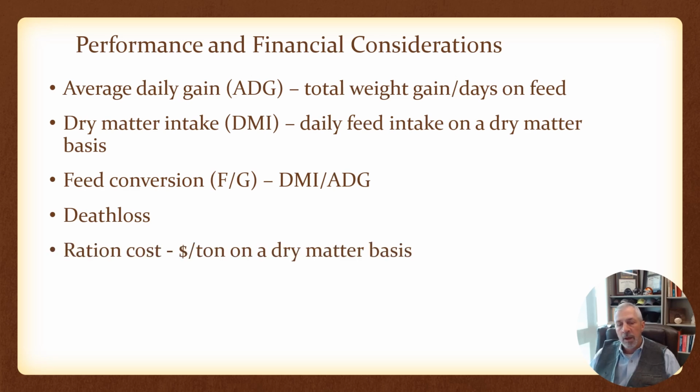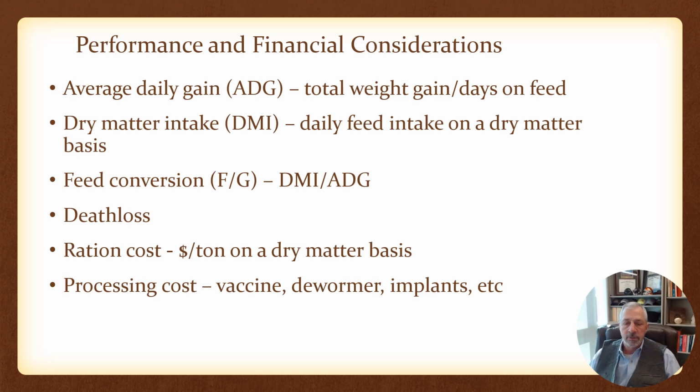Your ration cost, thinking about it in terms of dollars a ton. Again, think about it on a dry matter basis. Everything we think about with feed related, whether it's feed conversion, dry matter intake, or ration cost, think about it on a dry matter basis. Processing costs. What is it costing you to vaccinate, deworm, implants?